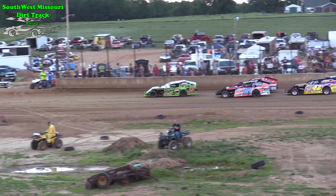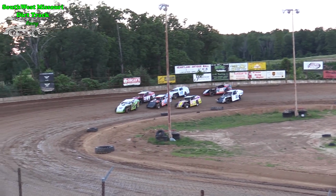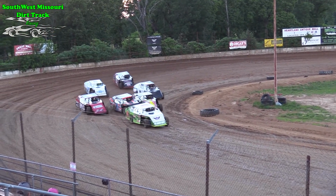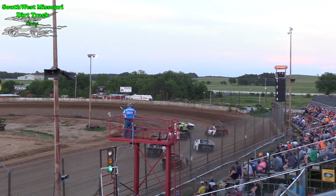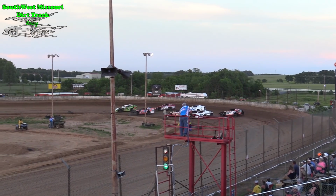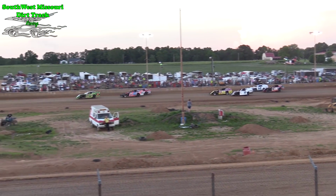Sam Petty setting the pace. Matt Rose looking good in that 101. Green flag's out. Here we go. They're 3 wide out of turn 4. Side by side for second into turn 3.